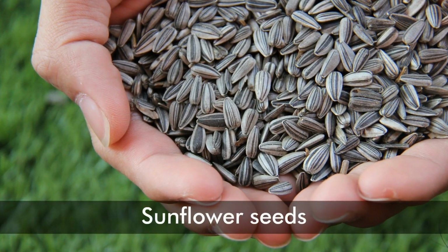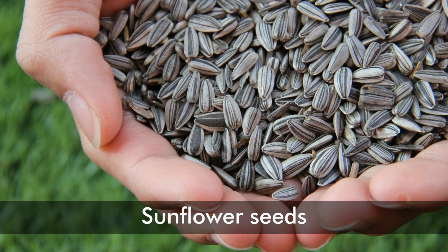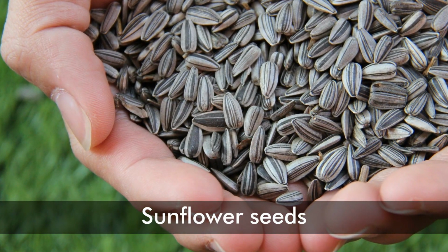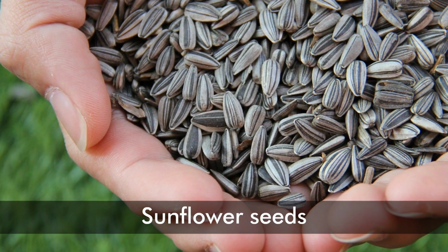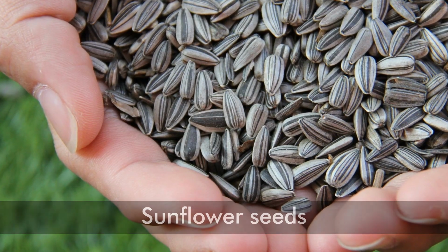Sunflower seeds. Sunflower seeds are full of nutrients, including phosphorus, magnesium, and vitamin B6. They're also incredibly high in vitamin E, a powerful antioxidant. Vitamin E is important in regulating and maintaining immune system function.